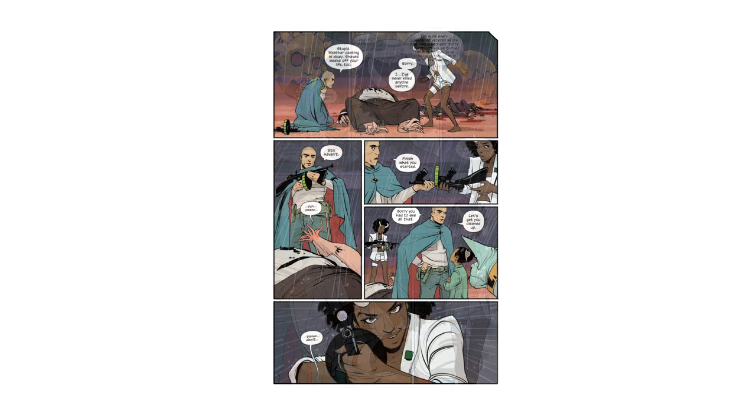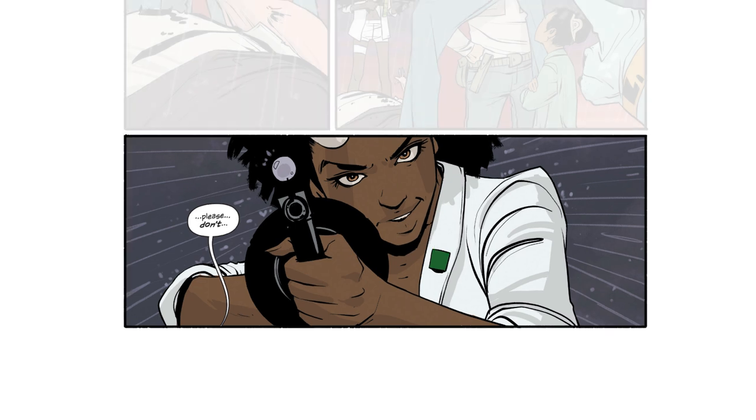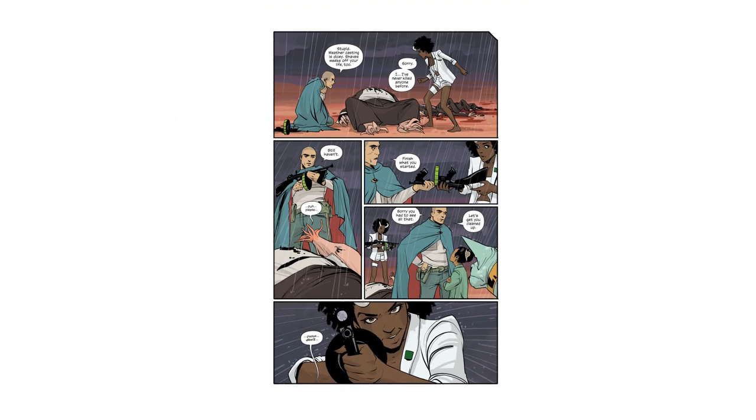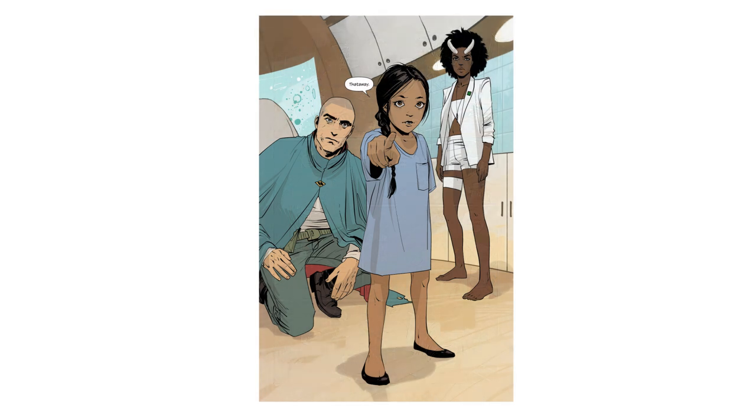The next scene ends with Gwendolyn again holding a gun to the reader while someone begs for mercy. Right, what a hook, right? It ends with a dynamic beat that sets up the plot of Gwendolyn chasing our lead characters and also clearly being this deadly character. The next scene is the final one of the issue, so we've got this big image splash page as this girl points the way towards Marco and Alana, our lead characters, right?